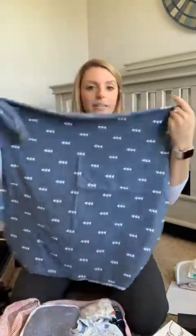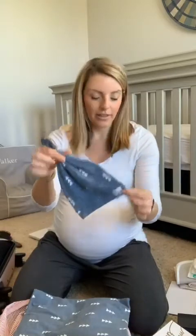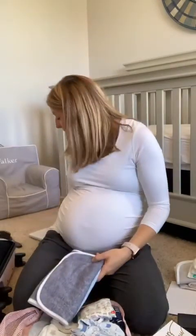But I am bringing a swaddle blanket. This is just a light blanket from Copper Pearl that you can swaddle them up in or just use as a blanket, along with a matching hat. That might be his announcement photo, I'm not sure. I'm also bringing burp cloths. These are Copper Pearl as well. I love them because they're so big and very absorbent. I am bringing two of those, and I also have another one set aside for the diaper bag, which I will just keep in the car for the car ride home.